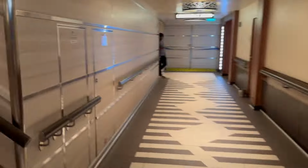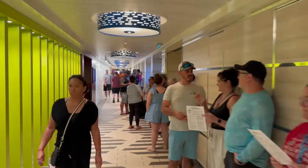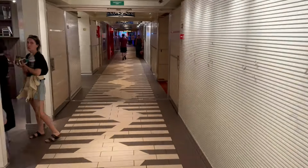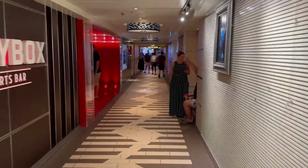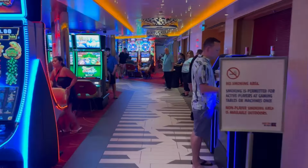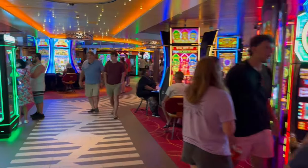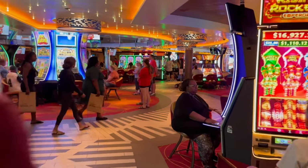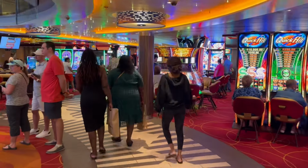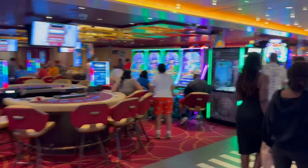Okay, we have to go up to deck 4 now. And the reason we have to do that is we have to cross through. You can't cross through deck 3, so you have to go up to either deck 4 or 5 to continue to walk all the way across. So we're zooming on past Skybox Sports Bar that I already showed you, and getting a view of the casino from the other end. So I slowed it down here for all of you casino players to get a better look at some of the slot machines and such that they have to offer you.